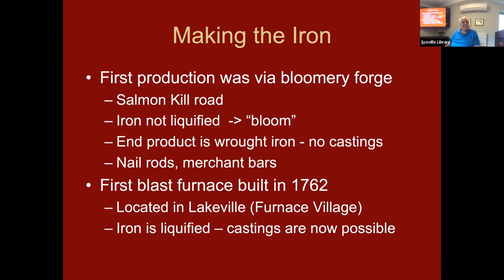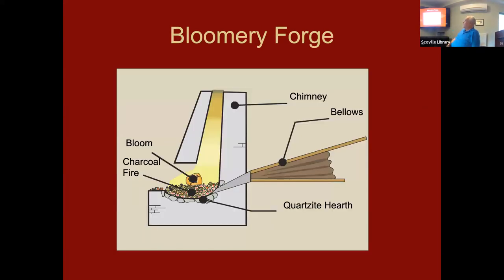And look at the size of that thing and realize that to make that, you had to have a ladle with enough iron to pour that in one shot. And you had to have a mold that would hold all that iron. Now, liquid iron's liquid, but it's still iron, and it still weighs what iron is. So go look at that kettle sometime and ask yourself, how did they do that? Because they did it routinely. Okay. So we've got our blast furnace now in 1762.